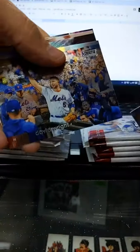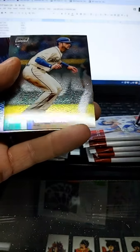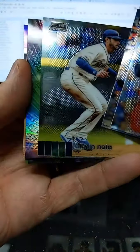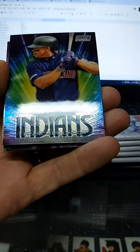Kyle Seager, David Wright. Photography is unbelievable on these. Austin Nola. Here's another Beam Team. Francisco Lindor, going to those Indians.